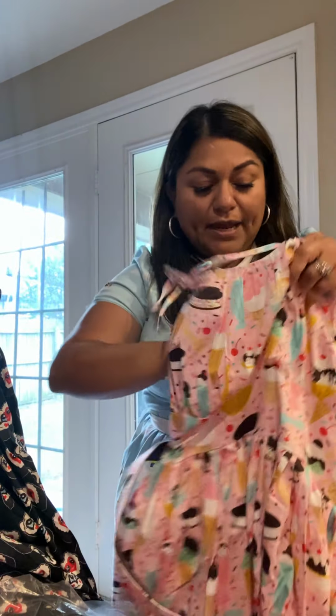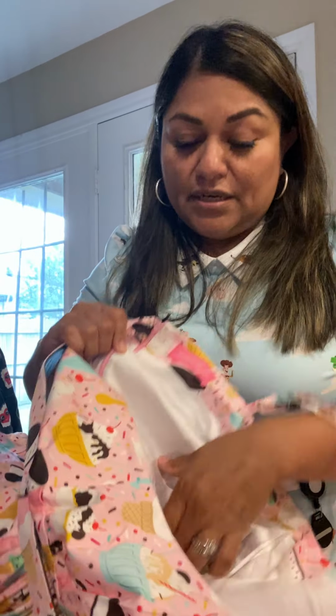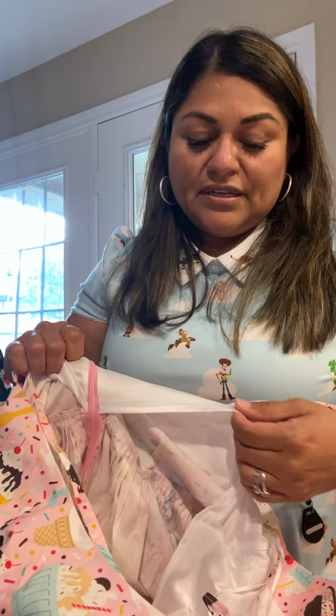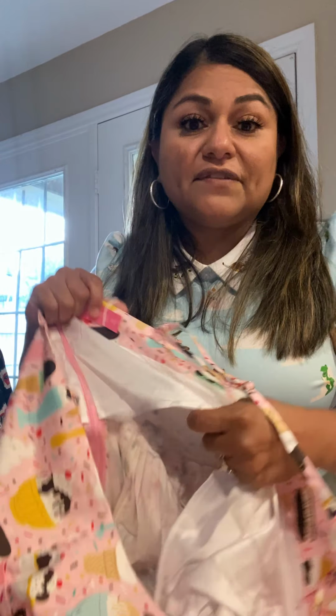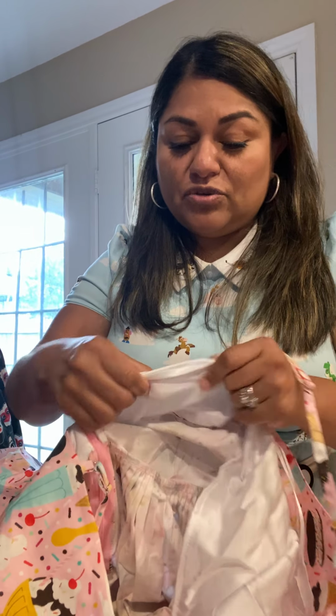This one is also 97% cotton, 3% spandex. So it does have a little bit of stretch to it, even with the lining. As you can tell, the lining wasn't really on there as well. They could have stitched that down so it doesn't move. But in a way, it's good that they didn't, because it allows more room for it to stretch. Even the lining has some stretch to it, as you can tell right here.